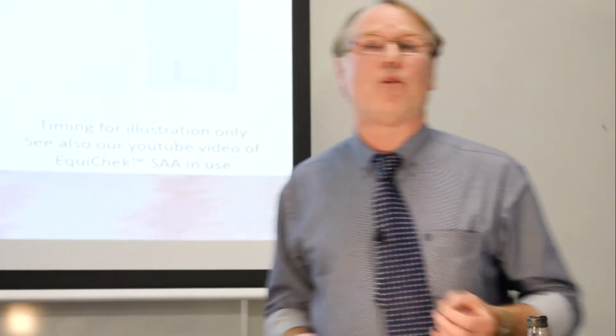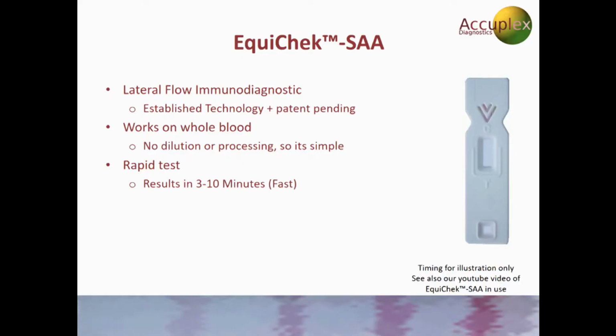So the idea behind this was, how do you take a lab test that requires staff and sophisticated equipment and put it into a format that's simple and easy to use with minimal steps that will still give you valuable information? So this test works with whole blood, so there's no sample dilution, and it's simple to use. It's rapid in that it's a 10-minute test, but when you're running the test, you can actually see results within 3 minutes.